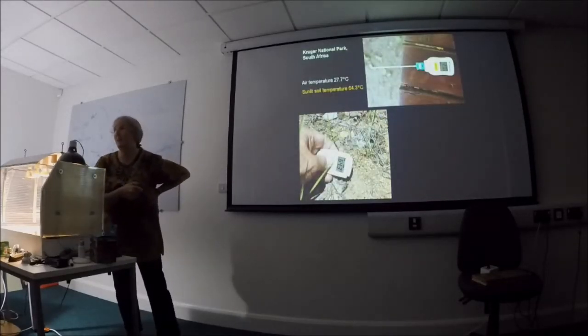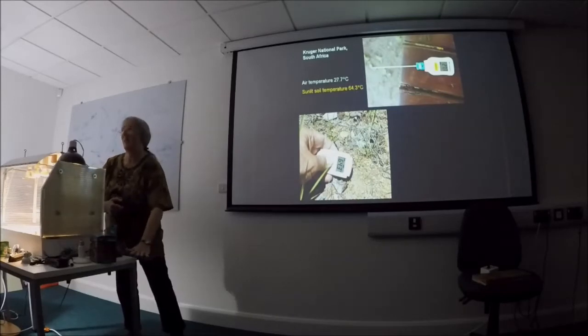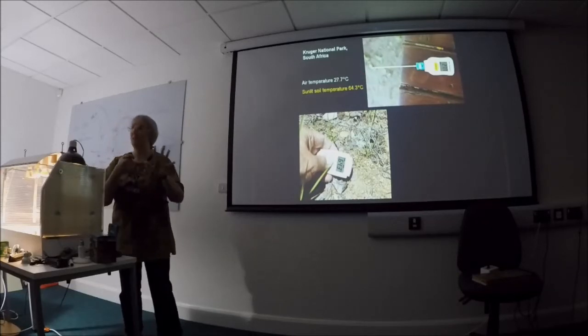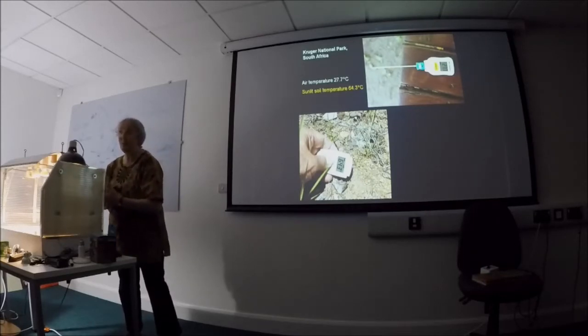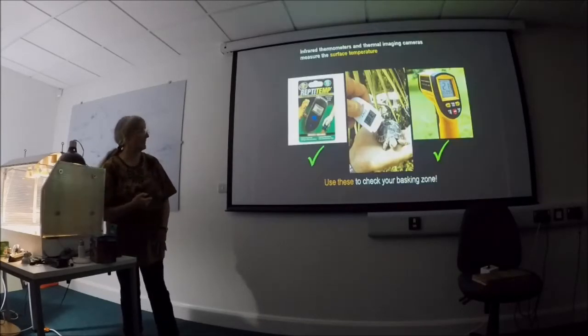So I went to Kruger on a wonderful holiday, and the ground was 64.3. Now you all know that if you put your hand on hot sand, like Ron said, the temperature's really hot. And the air temperature was only 27, so you've got this huge discrepancy. And keepers may not realise that. It's really important that if you're going to measure the temperature to get it safe for your basking spot, you're not going to measure the temperature of the air, you're going to measure the temperature of the substrate.